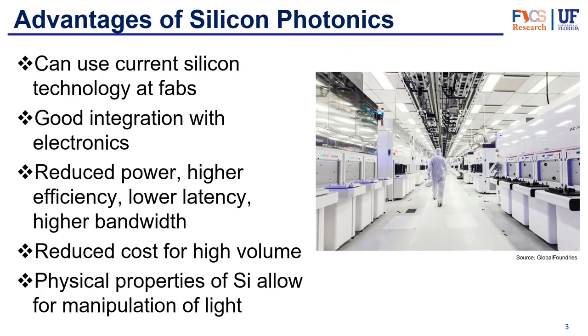Now, what are the big advantages of silicon photonics? Well, the biggest one and the main reason why silicon is chosen over other semiconductors for photonics is something we've already mentioned, the fact that we can use silicon technology at the fabs. Because we already have all of this machinery, it's much, much cheaper and easier to develop silicon photonics rather than using other semiconductors. And that is the main economical reason why silicon is chosen. Now, this also offers a good integration with electronics because you can use the same machines, make them on the same place. It's all made of silicon. This allows for a very good integration between photonics and electronics when we're talking about the silicon aspect.